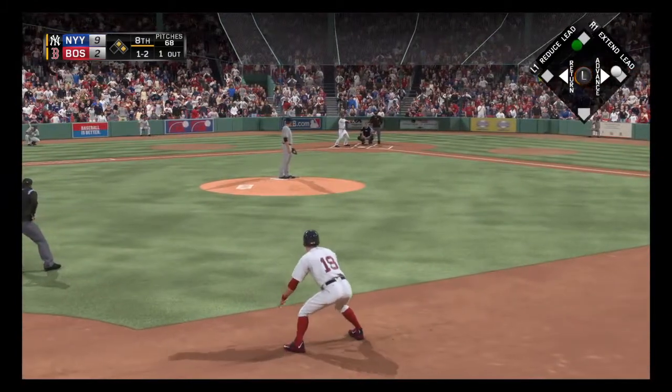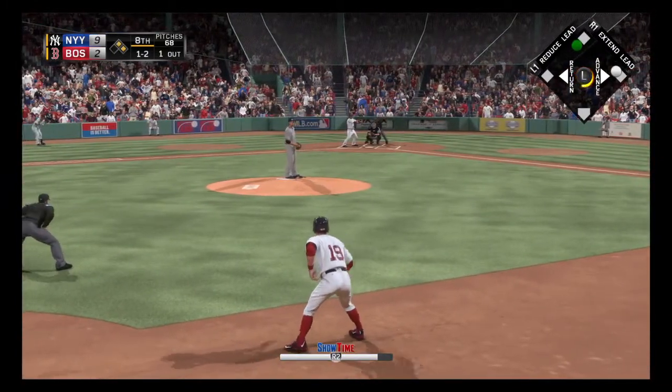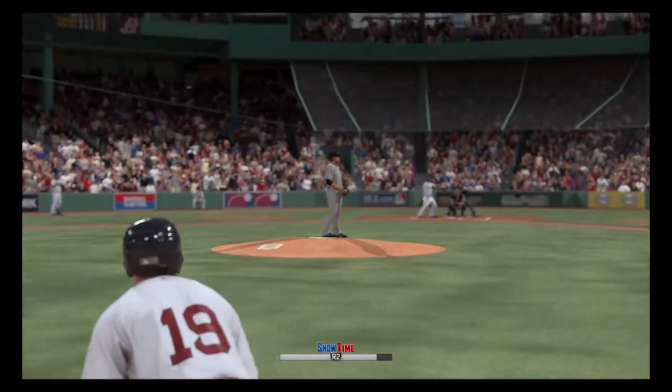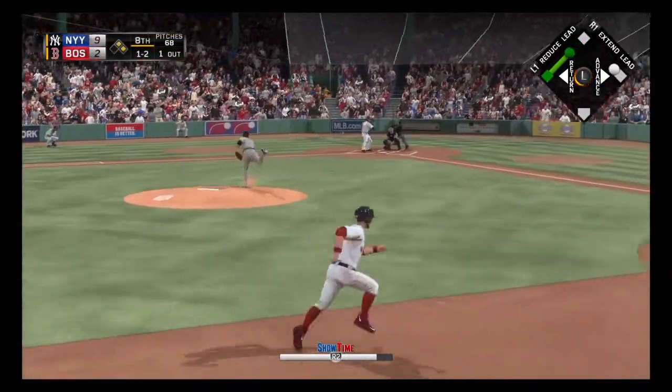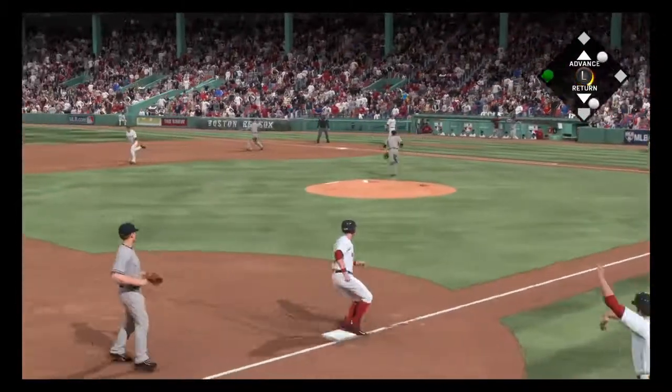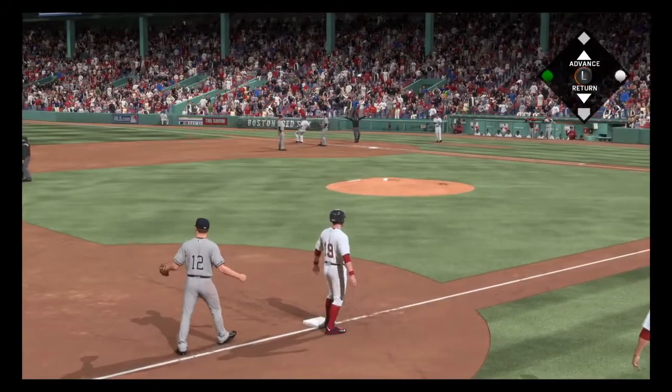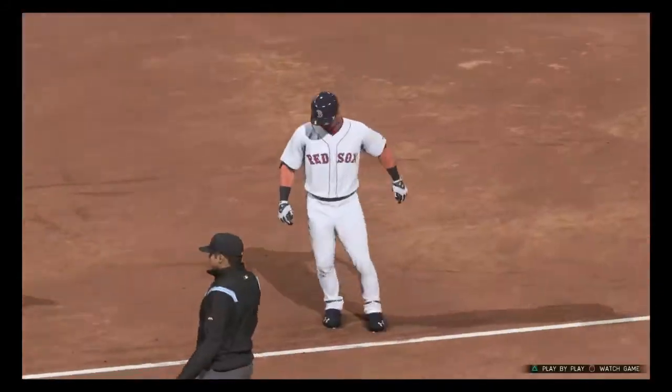Derek Dietrich will dig in. He doubled his last time, and that came after a long battle at the plate. And finally got a pitch that he could drive. And now the runner's trying for third. Grounded to first. One there, on to first, but not in time as he's in there ahead of the throw.